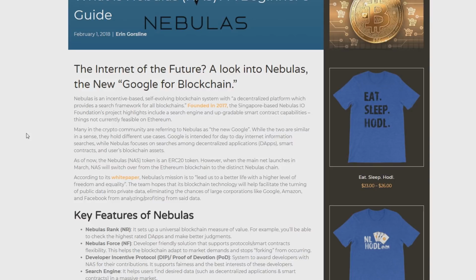As of right now, the Nebulas token is an ERC20 token. However, understand that when the mainnet launches in March, as it already has as of making this video, NAS will switch over from the Ethereum blockchain to the distinct Nebulas chain. So right now it's March, the mainnet is live, as you will see on their website as I talk about later in today's video. And right now it should be on the distinct Nebulas chain and should not be an ERC20 token, as far as I know.